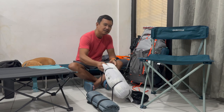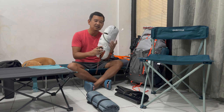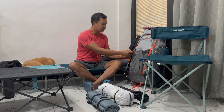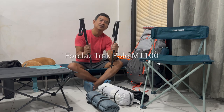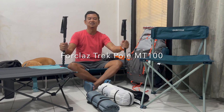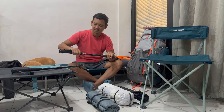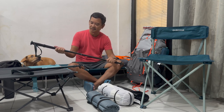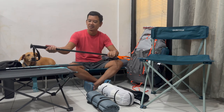Tsaka pala, itong tent na to. This is not a freestanding tent. Actually, you need two trekking poles. That's why I have two trekking poles. Ito yun. Kailangan mo siyang itayo. Parang stand siya, para matayo mo yung tarp tent.